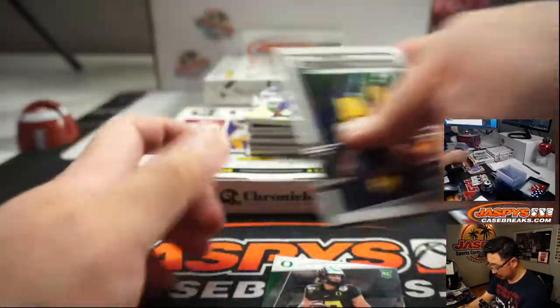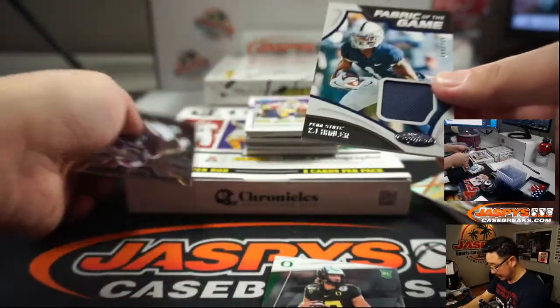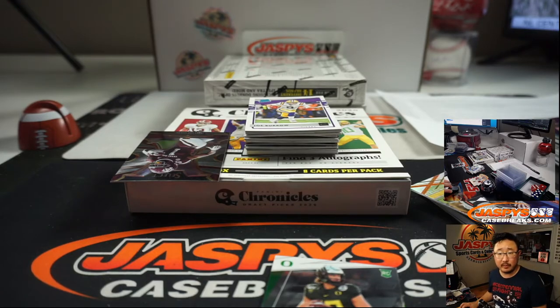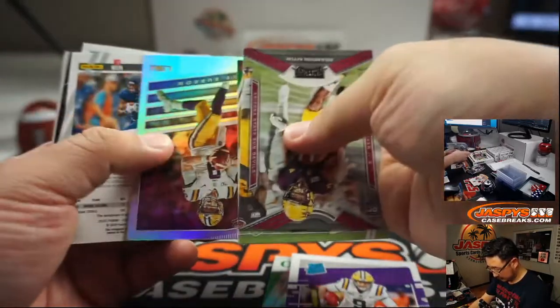Always bury the bat. 299, KJ Hamler, Penn State. I don't know where the Nittany Lions are on my list here. All right, that'll be for Matthew Shearer. There you go, found him. Ready? And Isaiah Coulter.